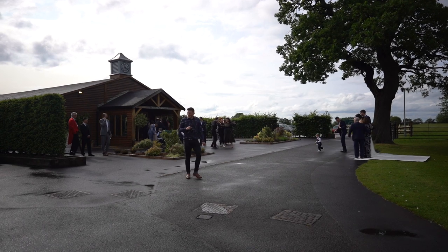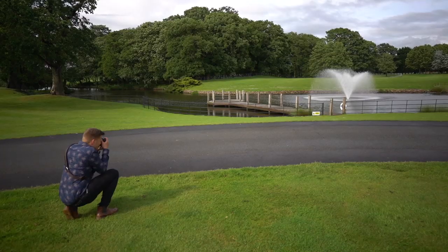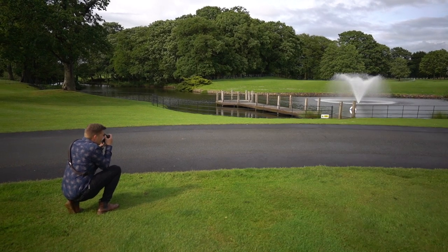Got to get Neil in. You always get the photographer get a shot of the groups, but then shoot the photographer as well, so it makes sense what's going on. That's a wide.